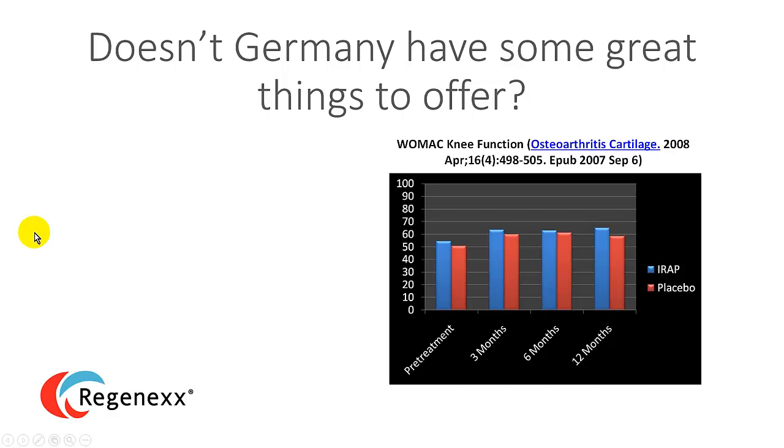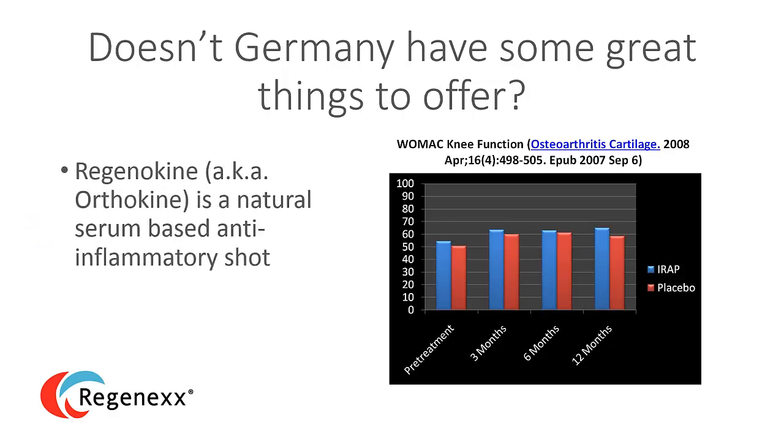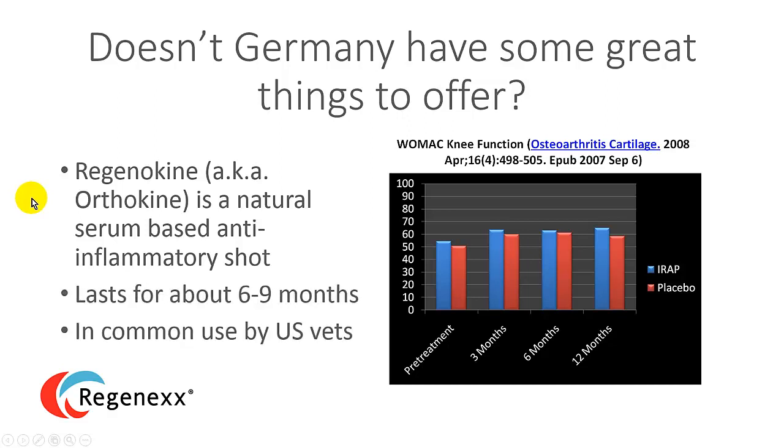So doesn't Germany have some great things to offer? I've heard about this Regenerative Orthokine thing. And it's interesting. Regenerative Orthokine is a natural serum-based anti-inflammatory shot. It's not a stem cell or regenerative medicine procedure at all. And if you talk to US vets who have used this for quite some time, it lasts for about 6 to 9 months. And so it's basically just a natural anti-inflammatory shot.